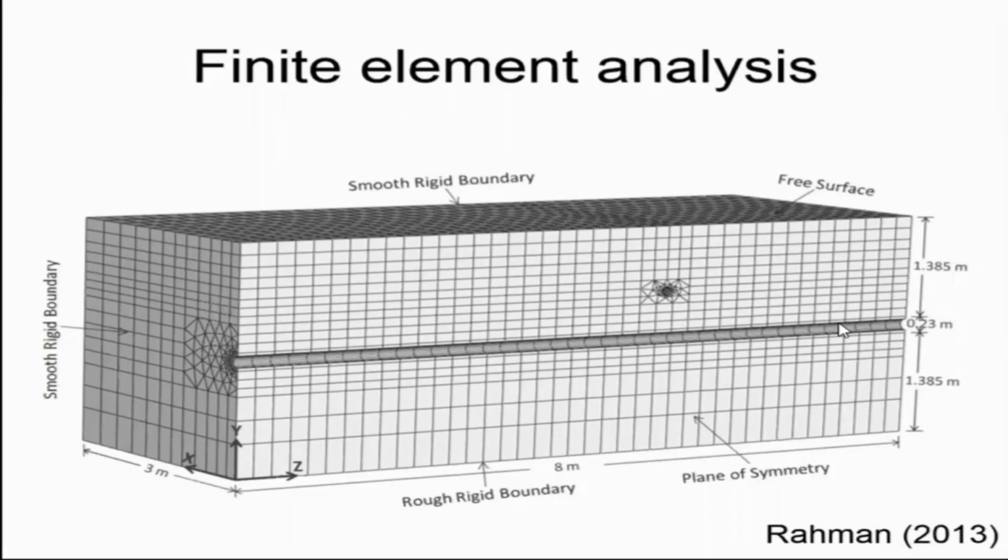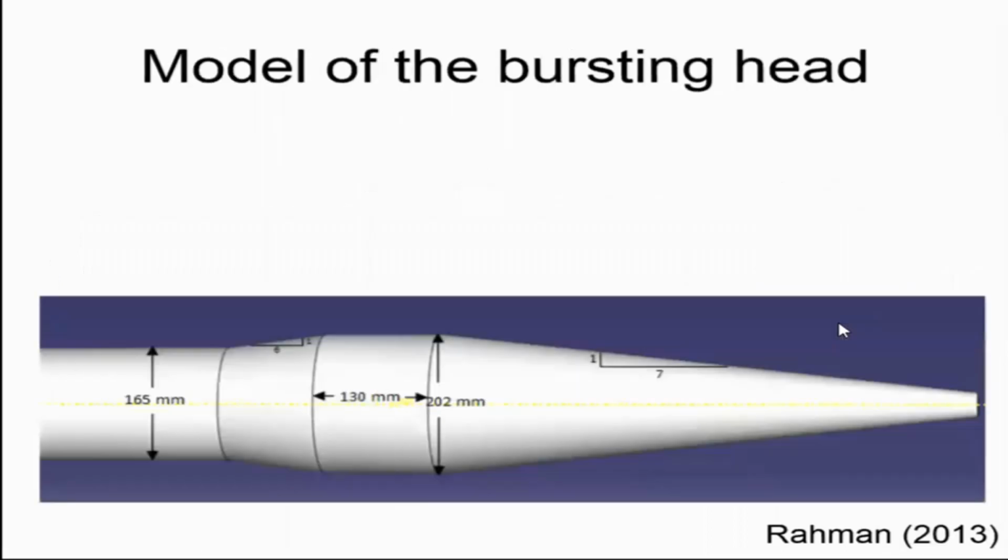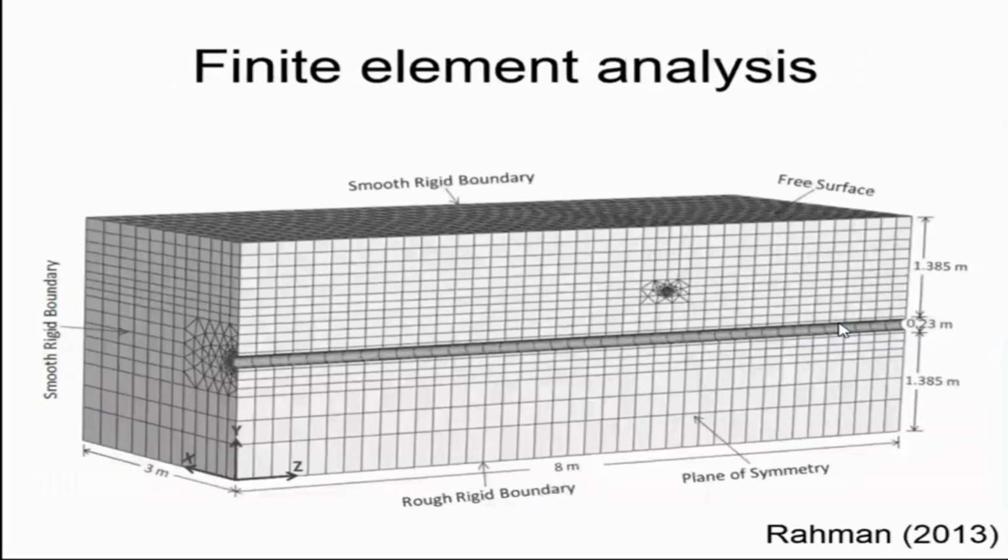Here's the concrete pipe. Here's the water pipe. We have to model, I say we have to. Of course, I didn't have to do anything except ask Kazi to do all this really difficult analysis. So Kazi had to model the burst head. This is the geometry of the burst head. Here's the new polyethylene pipe. And he has to model the propagation of that all the way through here and the failure of the existing sewer and the whole three-dimensional behavior.